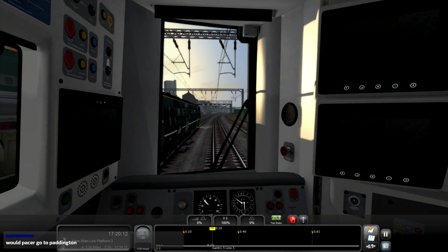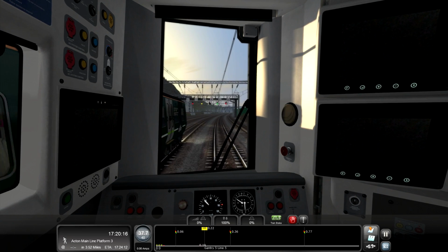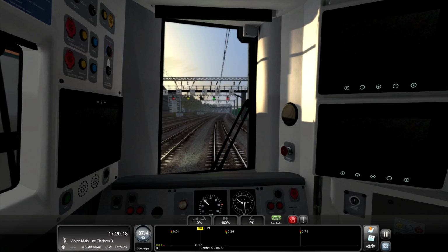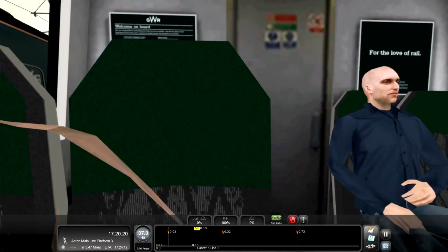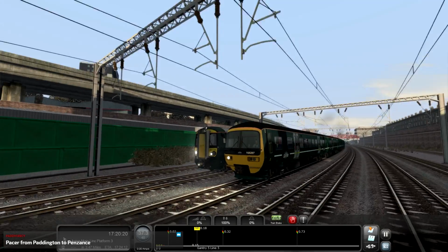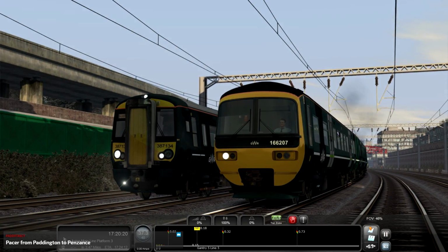I got a flashing AWS. No, I haven't. God, the Great Western Mainline is so difficult to see which signal's yours. It's unbelievable. But this is a screenshot. Did I say scenario when I meant to say screenshot? If I did, then yay.